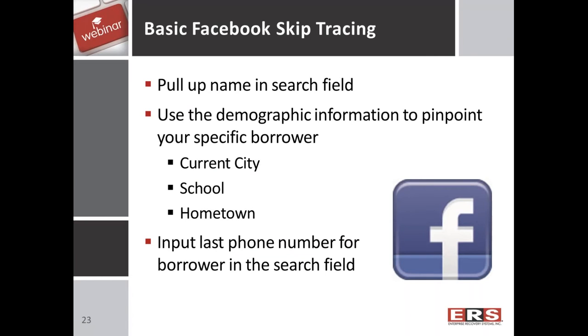I would use specific information regarding social workers, LCSWs, if I know that they're in any kind of medical field. I would type in that information after the name. Also, we would get information regarding the employer on credit reports, to see what information we can get from the internet from that point.